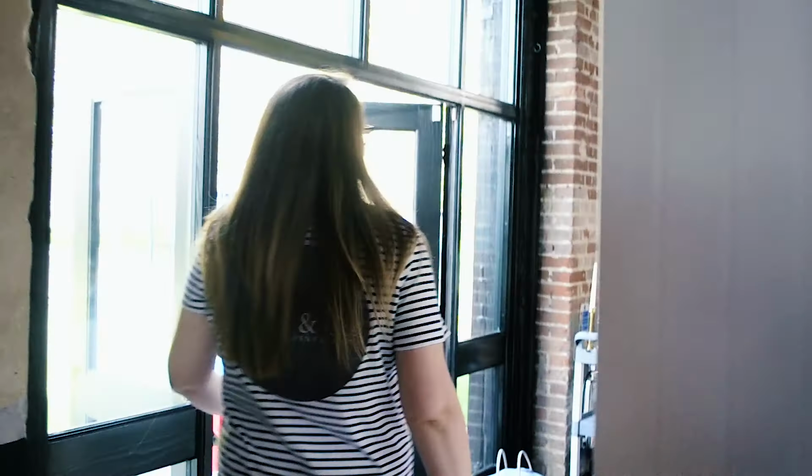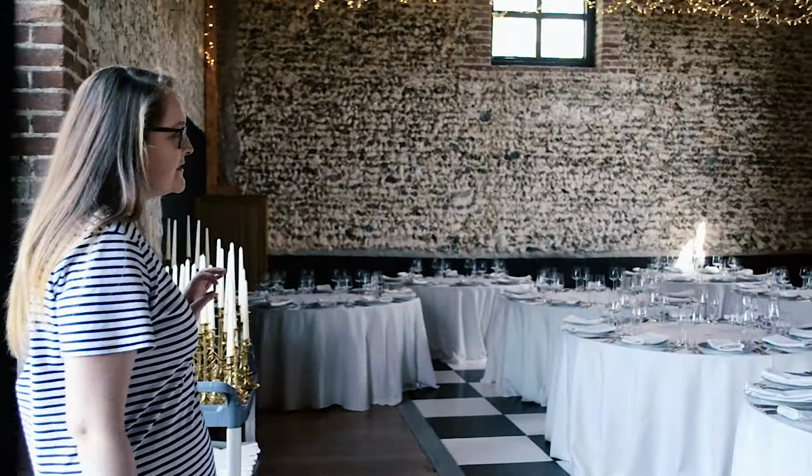So as the ceremony is in the main barn, we have to obviously use this space and then turn it around for the wedding breakfast. So behind the screens, we'll show you all the behind the scenes action.